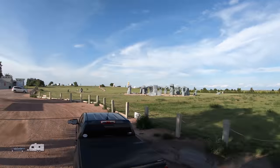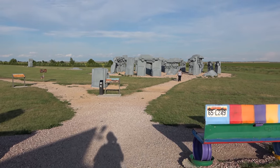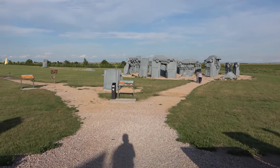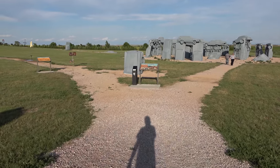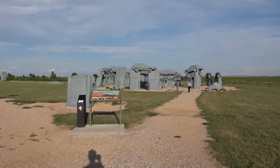Here we are. We've made it, our first Nebraska attraction. Carhenge. Let's check it out. Graffiti or writing on the displays is not allowed, okay. That makes sense. I guess they don't want it to become a Cadillac ranch, and I can see how people would feel compelled to paint it.